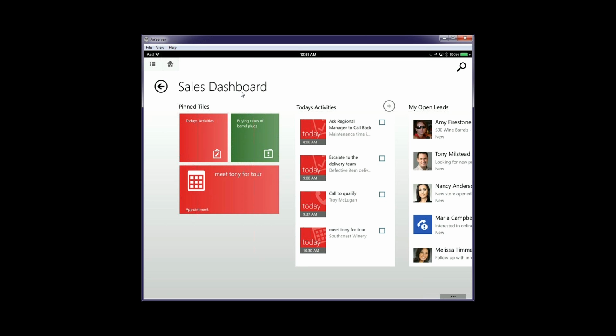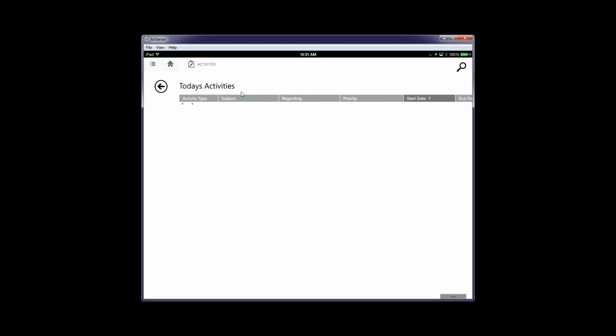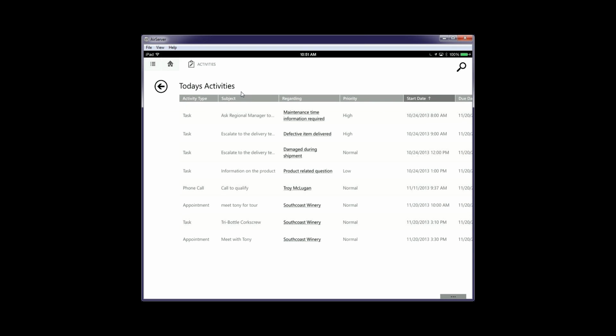All right. So now, we want to go into today's activities. And by doing this, just tapping on it, we'll bring up our full list. That simple list just gives you a quick snapshot of what you've got going on. And you can go right into today's activities and see everything you've got going on. You can also sort by these.